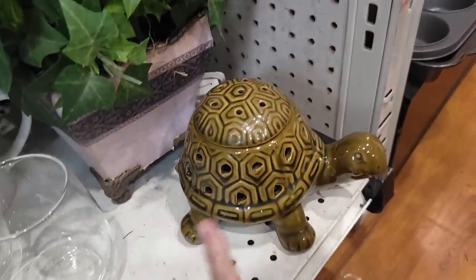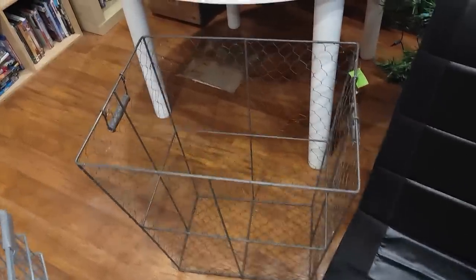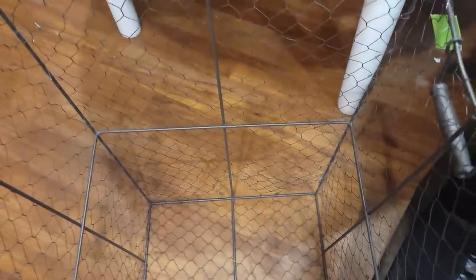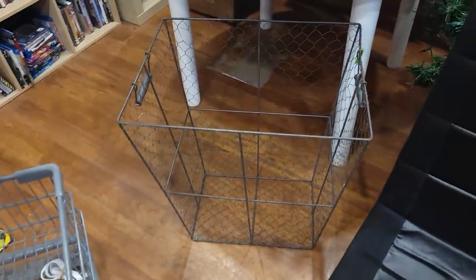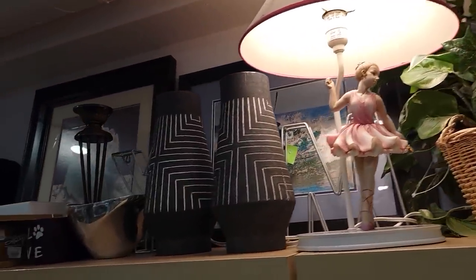Maybe I will. But I'm going to pick him up nonetheless. Oh, you know how I love my chicken wire primitive basket stuff. Look at this. It's big. Oh, I just noticed it's all broken on the bottom over there. Darn it. I was going to get that, but nope. No can do. Oh, pretty little ballerina lamp.